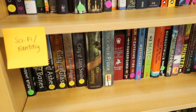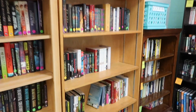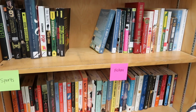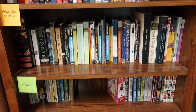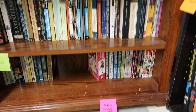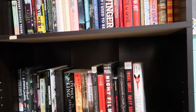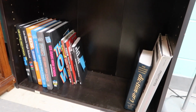So starting, I have labeled them all by genre. This is sci-fi fantasy for most of that. And then down here is sports, and then fiction, and this is more like adult fiction. Over here is nonfiction, historical, classics, and then manga, and the graphic novels I couldn't fit there, so they're not actually graphic novels there. And then over here we have teen fiction, which I'm gonna need more space for. And then we have mystery thriller, and then yearbooks and whatnot.